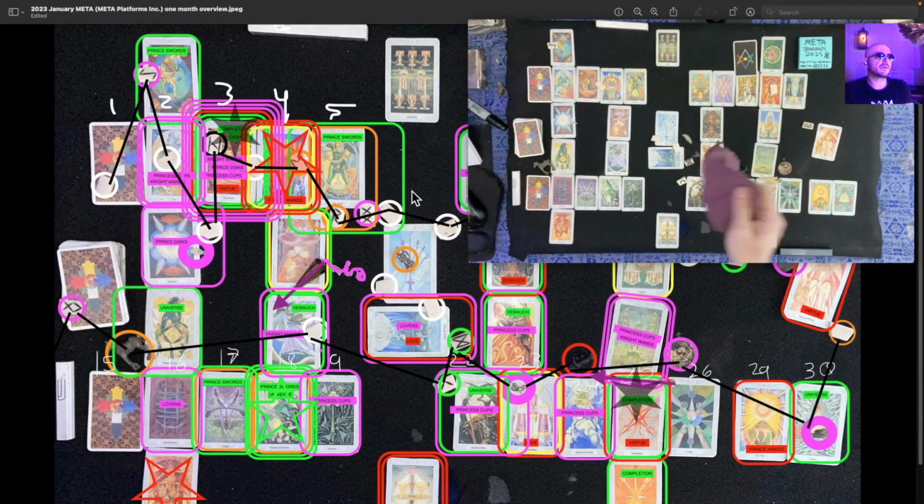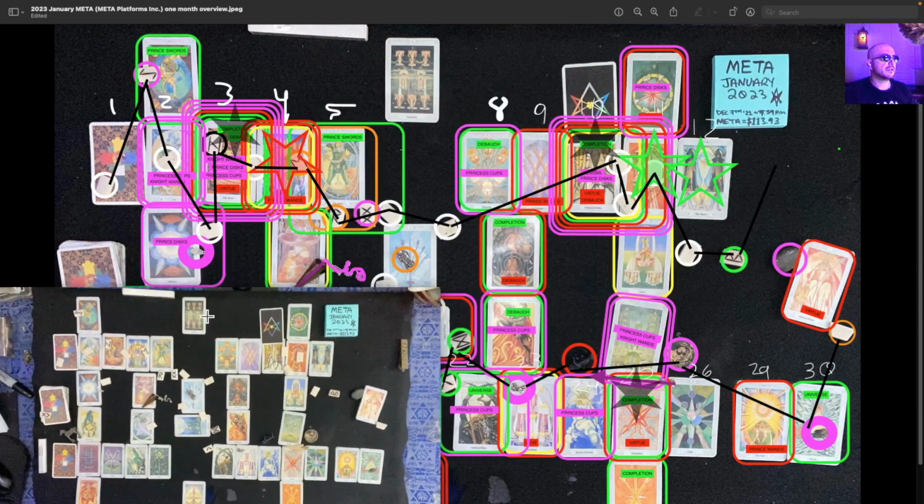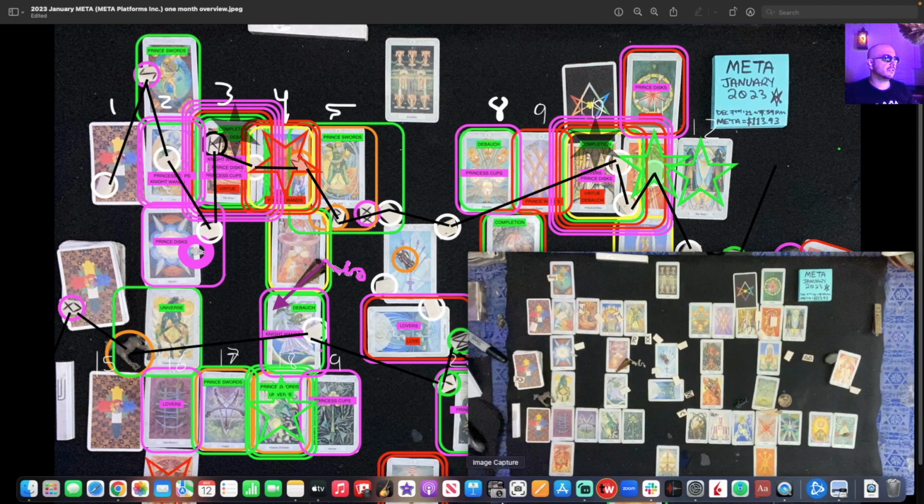Does Meta's lowest price level of January 2023 take place on any other days in January 2023 other than the 4th and the 5th? That's a yes. I got another maybe type of card, and maybes, in the case of this question, are yes. So where do we see it again? There's a unicursal there. Do we see Meta's lowest price level of January 2023 take place on the 12th of January 2023? Yes.